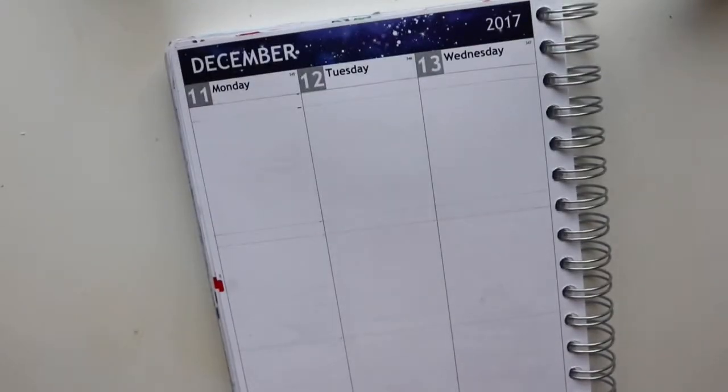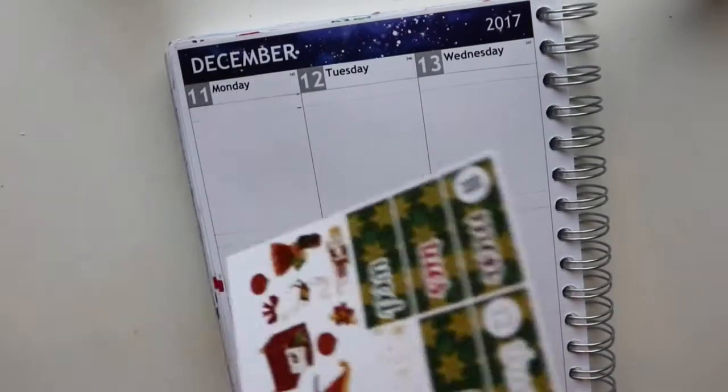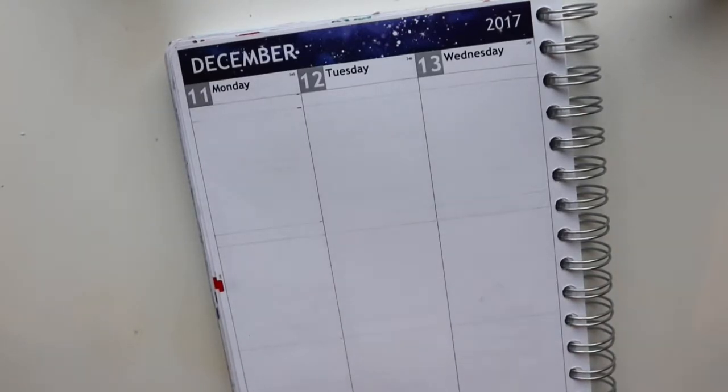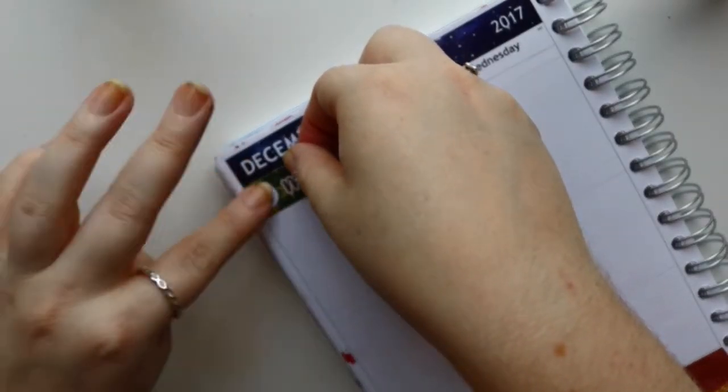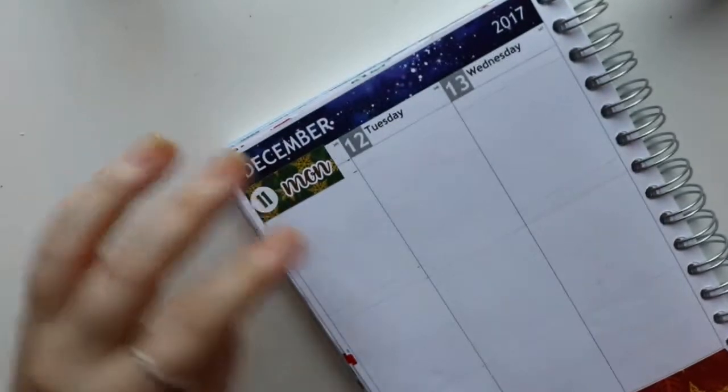But yeah, do you still want me to plan in this? Because I could maybe do a few rewind spreads, or I don't know, just continue doing it. But with my budget for kits, I just make sure I have enough kits to do me for the weeks in my diary. So I don't know if I'm going to actually do that, but I do like my personal planner.